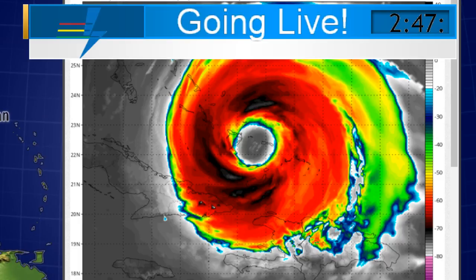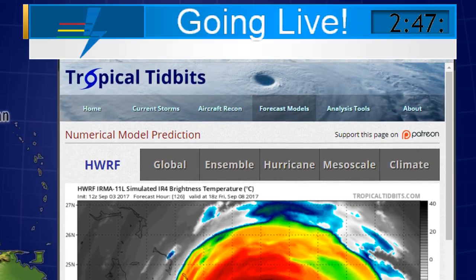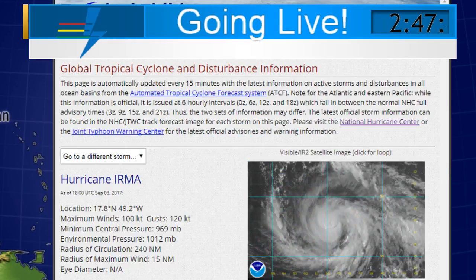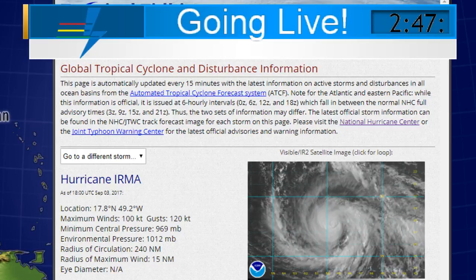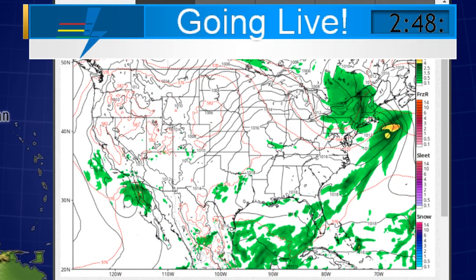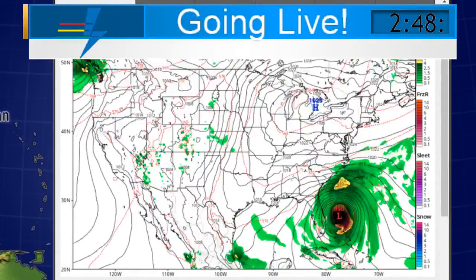And then the information I use and how I acquire it for accuracy, I use a website called tropicaltidbits.com for my stuff. I know this is accurate because, if you go to the current storm info, it uses the Automated Tropical Cyclone Forecast System, and that's also what is used over at the National Hurricane Center. That's how I know this is accurate. I can also look at forecast models here, like the GFS, the ECMWF, and I don't know for 100% that these are accurate, but I'm pretty sure that this is an accurate representation of the GFS.